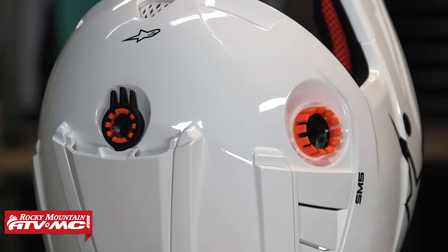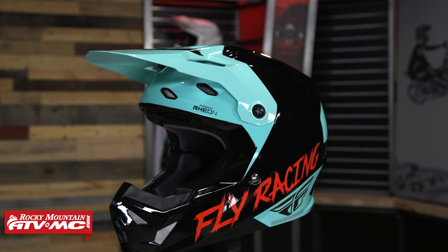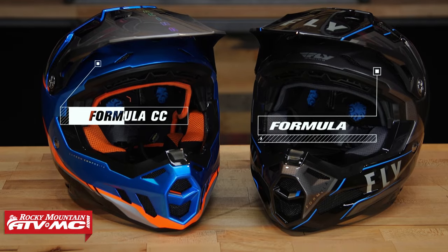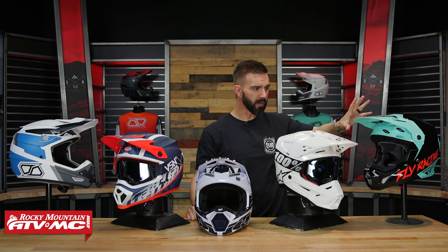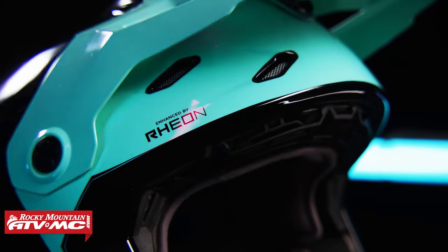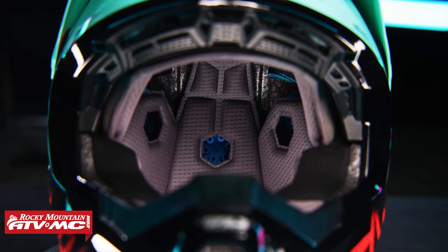And then last but not least, you have the Fly Formula CP. So Fly has their Formula, which is their premium helmet. Then they have the Formula CC, and then they have the Formula CP. And what's cool is that even though the CP is sub $300, you still get a lot of the same technology that trickles down from their Formula helmet. And the big feature in there is going to be their energy cells made by Rheon.